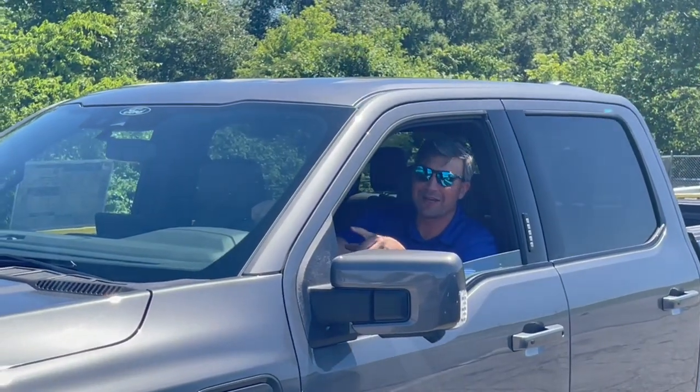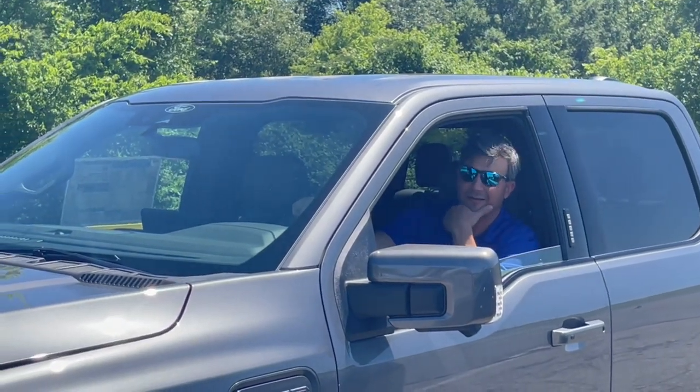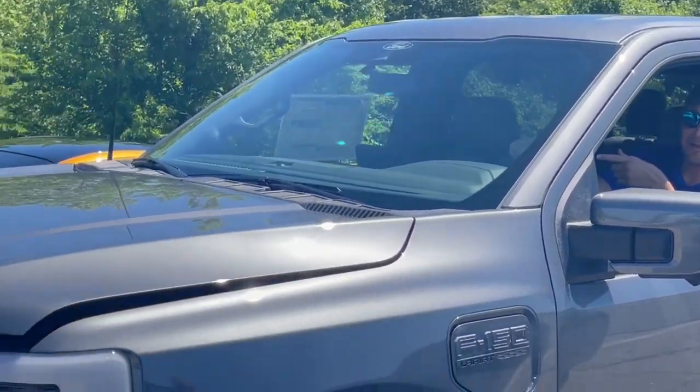One more thing that the Lightning can do better than any of these other cars is I got a front.